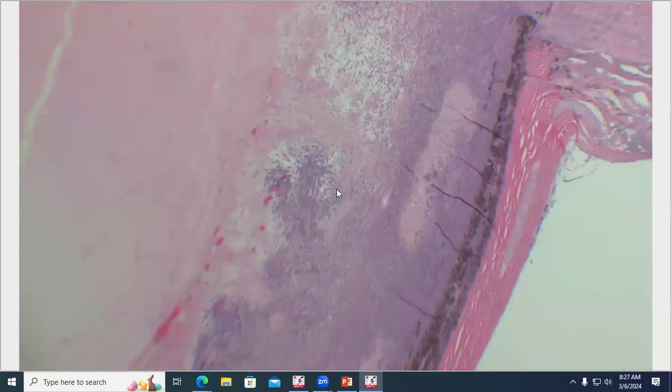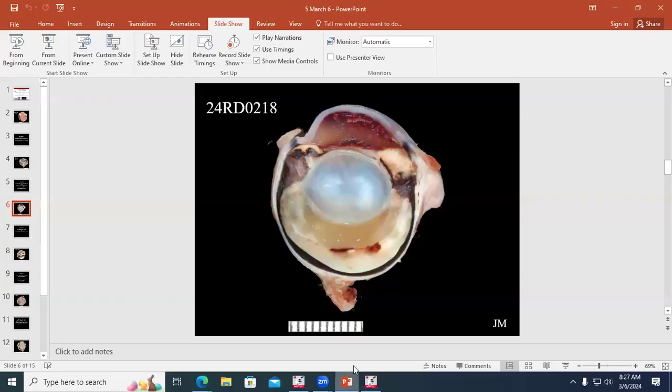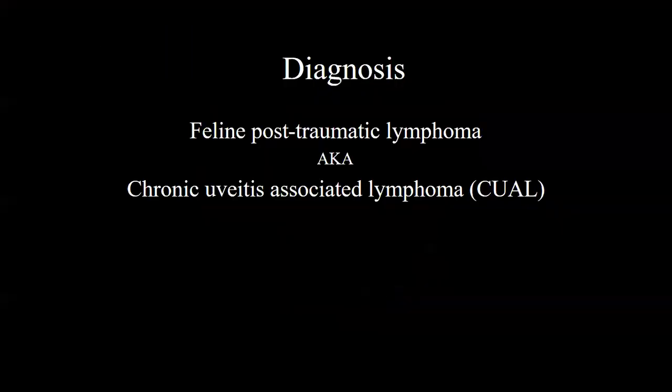So this is what is called, usually, feline post-traumatic lymphoma, or post-traumatic sarcoma, round cell variant. Those have been proposed or are classic terms for this. But we've been seeing that it's not always trauma related. There's no lens capsule rupture, and the neoplastic cells seem to be coming obviously from the round cells, the lymphocytes, so it's neoplastic transformation more of the chronic underlying uveitis that is usually present in these cases.